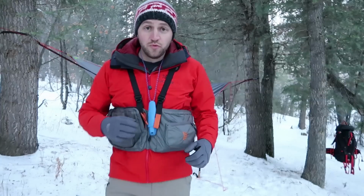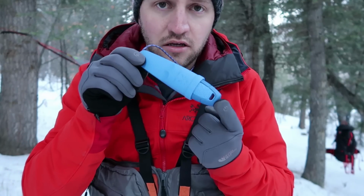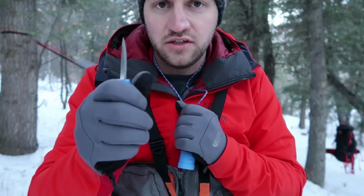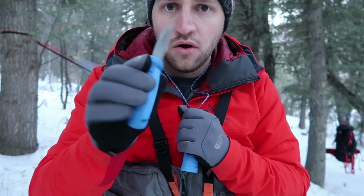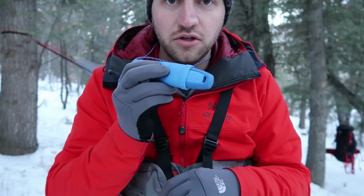But something I'm super excited about is this guy right here, the Mora Eldris. So I got this for Christmas, and we're gonna test this thing out and do hopefully a review on it during this trip and get some good use out of it.